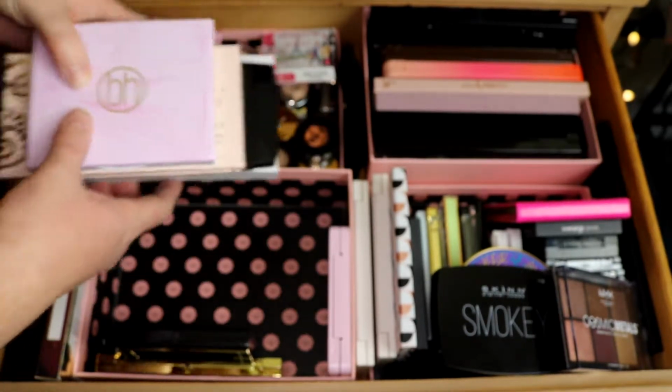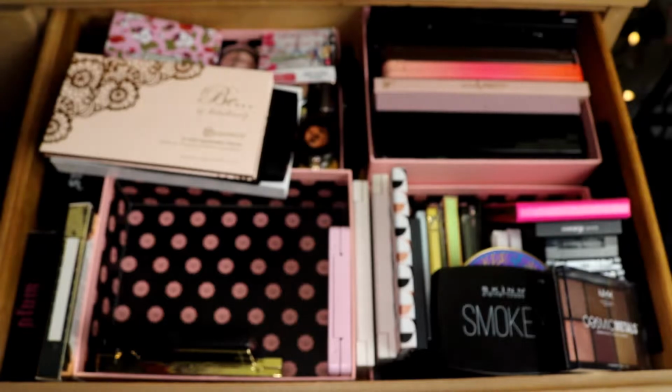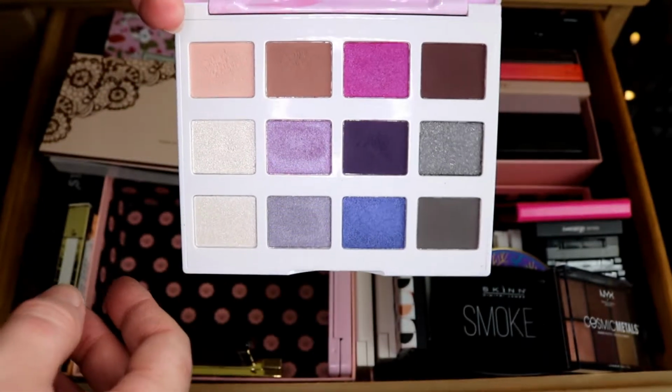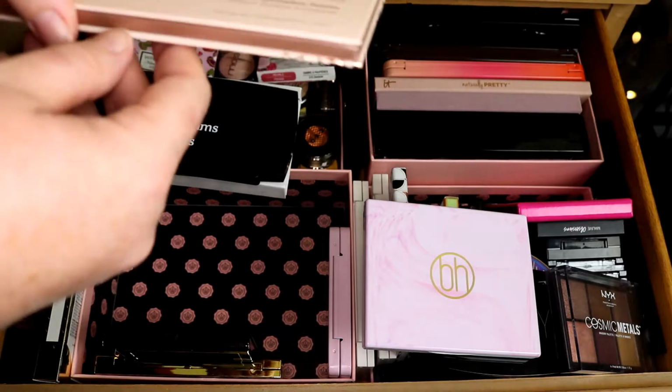Okay, over here I have a BH Cosmetics palette. This is the Cool Marble, I believe. Yeah, the Cool Stone in the Marble collection. This one I wasn't real happy with. I get a lot of fallout with this palette, as I do with actually several of the BH Cosmetics palettes.